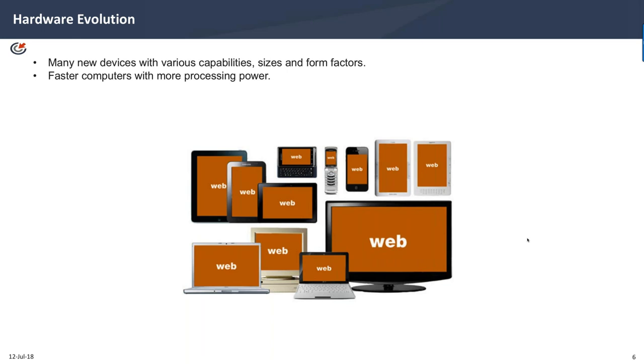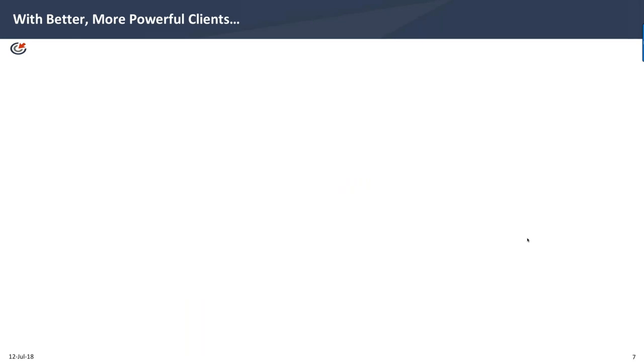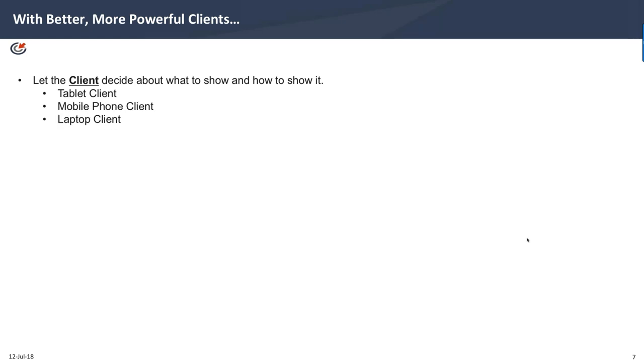So that hardware evolution, along with the web evolution, basically gave birth to an idea: with more powerful clients, why don't we let the clients decide what they want to show and how they want to show it, instead of the programmer trying to build a website that will serve different clients? They started thinking about delegating that functionality to the clients. For example, you have tablet clients, mobile phone clients, laptop clients, and desktop clients. Let them decide what they want to show.